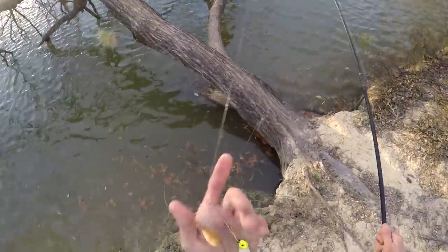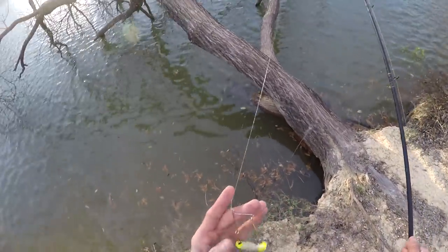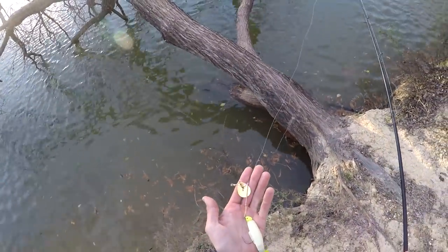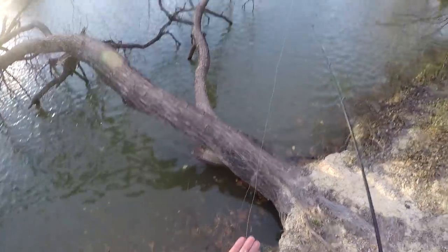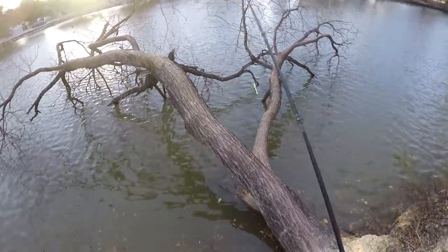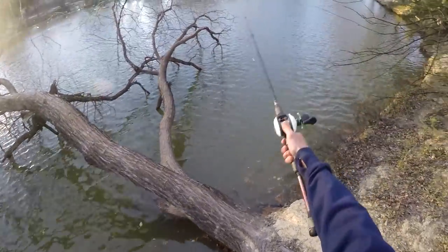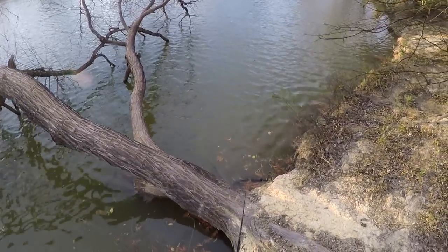Caught that fish on this little Redfish Magic spinnerbait again. Becoming one of my favorites quickly. Got a Colorado blade on there to throw a lot of flash in this dirty water. And then it's got that white chartreuse minnow profile on the back there. Perfect little spinnerbait for these conditions.